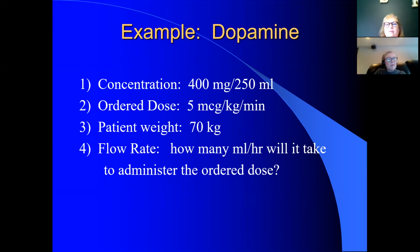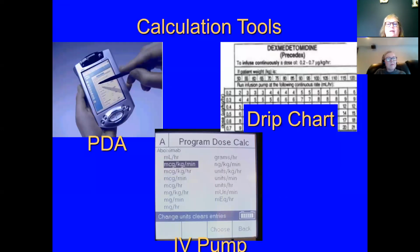I'm going to do a separate calculation one. You work on it, and I'm going to answer that in the calculation one. We've got a whole bunch of calculation tools I can use. Oh my God, look at that PDA, Leslie. Isn't that funny? I hope you're going to use your iPhone. I really hope you're going to use your iPhone.